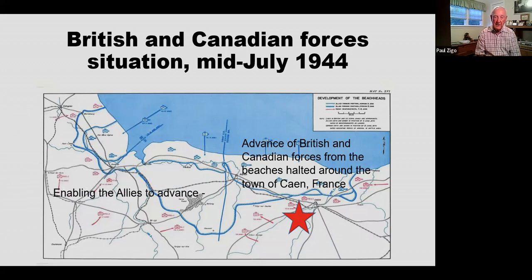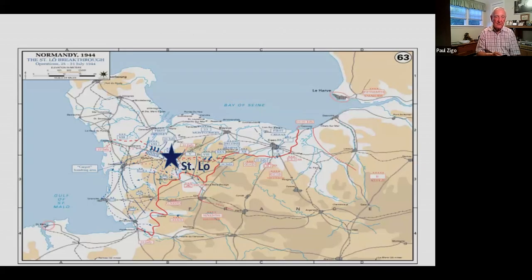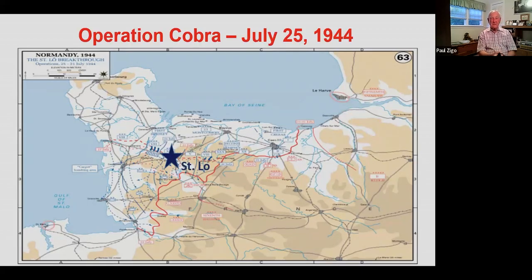Now, what does enable the Allies to advance thereafter? Well, let's take a look at this. It's the capture of Saint-Lô by the 29th Infantry Division. What comes about is the following. It enables the Allied command to put together a major armor and armor force assault, known as Operation Cobra. Troops are positioned on the Cotentin Peninsula.